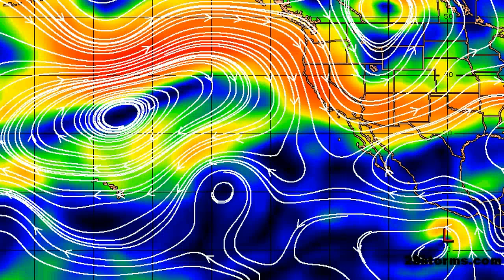Here is the latest steering in the low to mid levels. As we can see, our storm is beginning to move more toward the west-northwest. To the north, we have this mid-level ridge, although it's going to begin to slowly weaken as this much more intense area of long-wave troughiness over the western United States continues to dig toward the south.